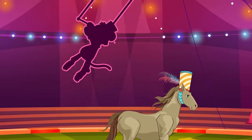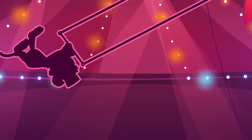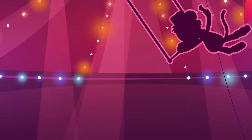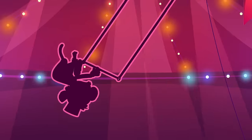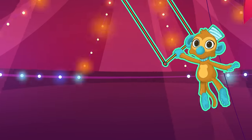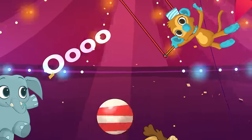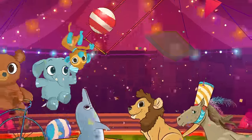Who could this be all dressed up for the show? Ooh-ee, ooh-ee. They swing from high to low. Can you guess who this one is? They circle all around it. It's a monkey in an outfit.